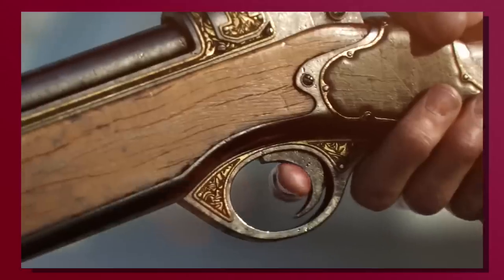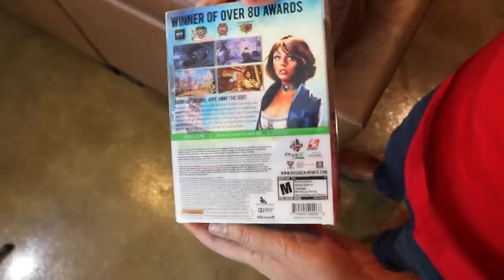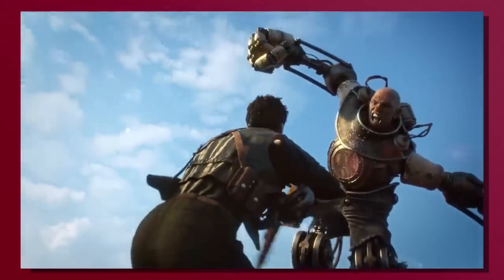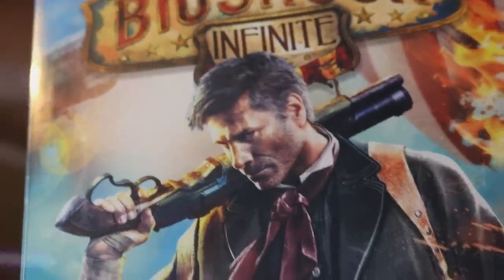I always thought that this was my favorite styling of a BioShock game, and I mean that by the American tones. I love the flag, and I loved how they played an American song in the trailer for it when it released. And the guy on the cover, the main character, I wouldn't be sad if I woke up looking like that.